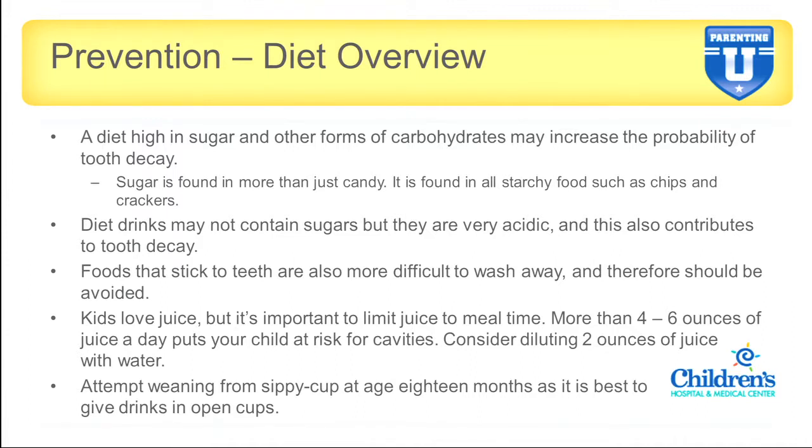What we want to get away from is this all-day snacking on your juice, on your fruit snacks, on your crackers. It's really the frequency of the sugars that we want to really cut down on. And so what tends to happen is that we have juice in a sippy cup, and they're walking around with the sippy cup, and every time they take a sip of that juice, it's another attack in the mouth, and your body's trying to fight and clear that out of the mouth. And so your body's never able to keep up with that fight if they're able to walk around drinking the juice throughout the afternoon.